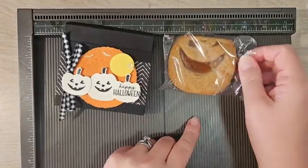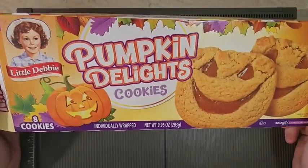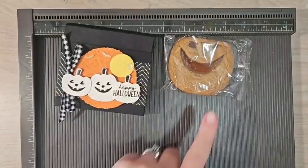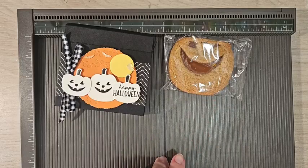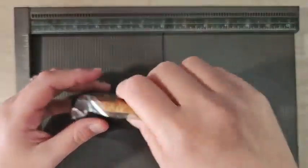Now, inside my little treat box is a little pumpkin cookie. This is the Little Debbie Pumpkin Delights cookies. These are really cute. I think they make great little Halloween gifts. So that's what we're doing. So this fits perfectly in our little box.